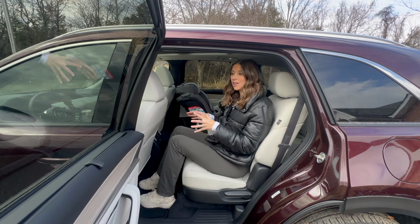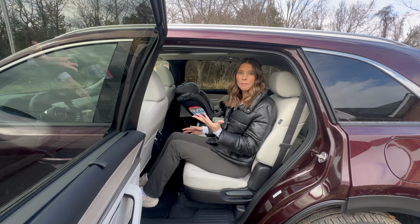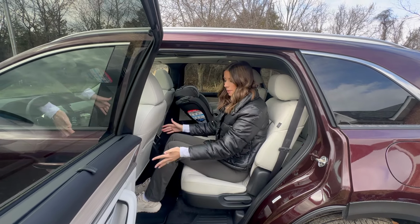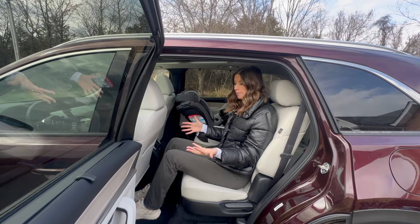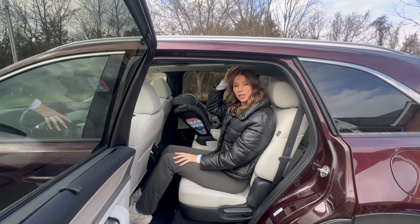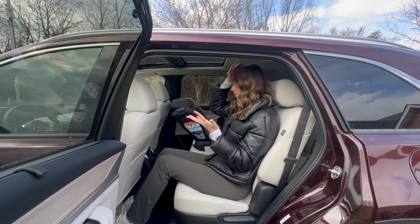All right, here's a shot of me in the second row of the CX-90, and let's talk about my comfort features back here. We kind of already talked about the leg clearance. I mean, it's fine. For a full-size adult, I'm definitely comfortable back here, even with this seat set for myself. I have really good head clearance. I'm actually pleasantly surprised by that.